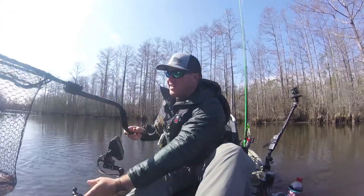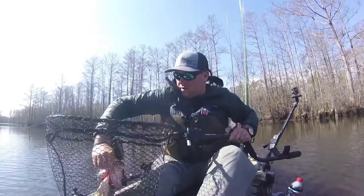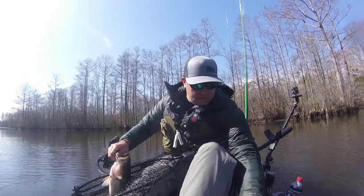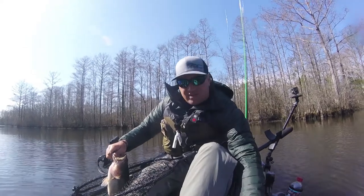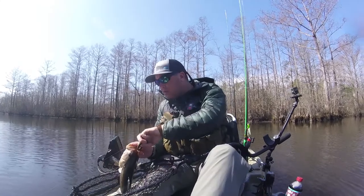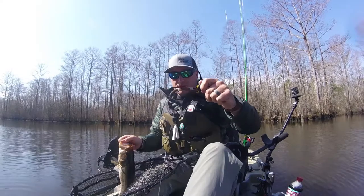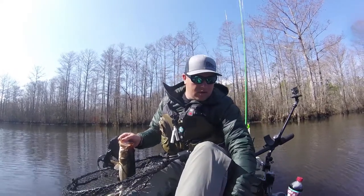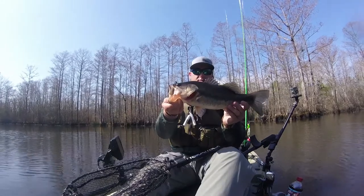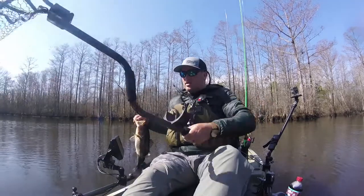First fish of the day. Oh, and it's a beauty. Get the pliers out for this one because he kind of swallowed it. Nice fish. Probably about 16 inches. Let's get him on the measuring board.